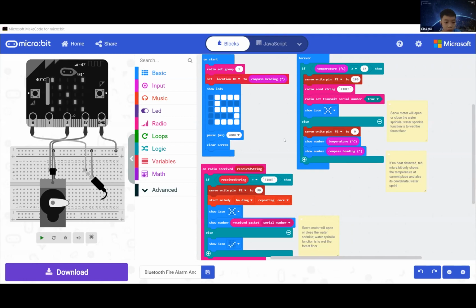In the forever part, if the microbit senses the temperature is more than 37 Celsius, it will activate the servo motor to open the water sprinkler to put out the fire, and it will send the string fire and its own serial number to the other microbit, and it will show icon X.